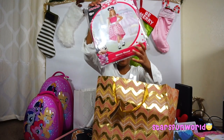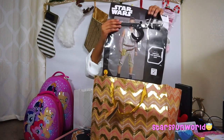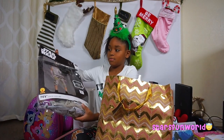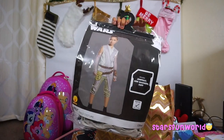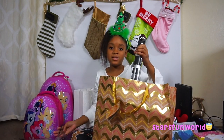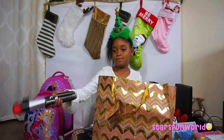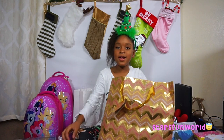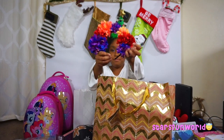Ooh, this is big. Okay, I got a Minnie Mouse costume just like the Cinderella. Okay, so this is a Princess Leia costume. My mom and dad got me that. It comes with the Princess Leia costume, a lightsaber. It's a dark side. I'm still getting it. Oh, there we go. Okay, let's see the next thing I got. I have a flower headband.